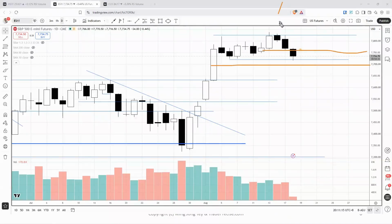So 7760 is just based on the low of this breakout bar. 7700 is just a psychological number, and sort of halfway of this strong bullish momentum bar. So as long as this level is holding up, I believe it's likely going to still go up and build up the handle and then break out eventually.